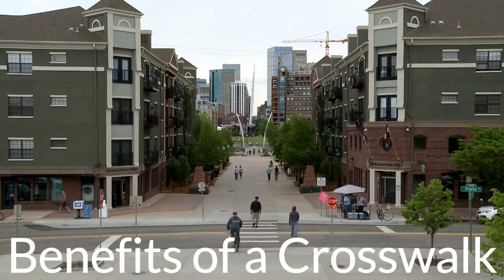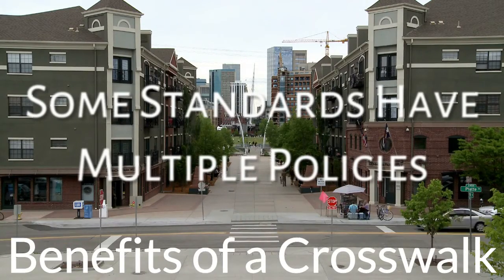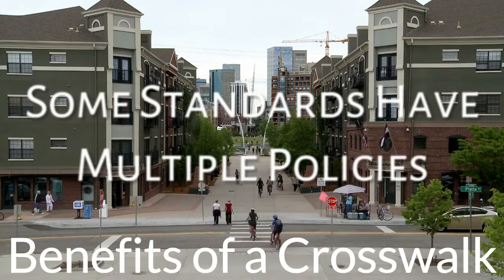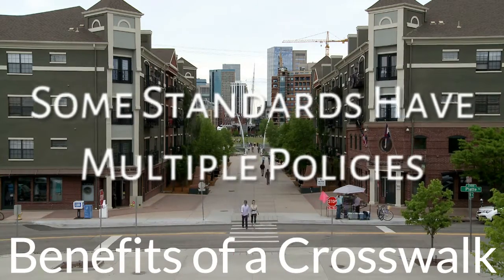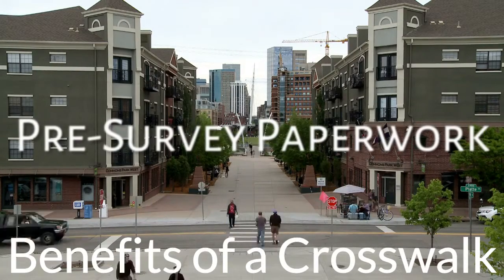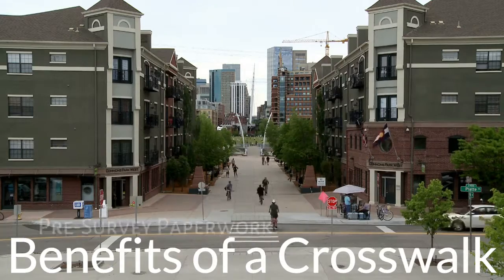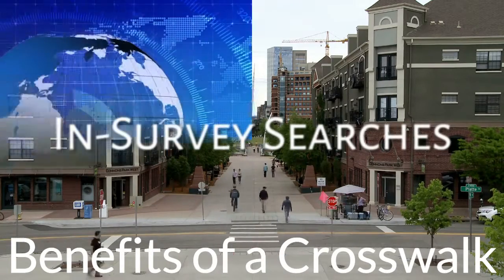So there are some standards that do have multiple policies. For instance, infection control is going to have a lot of policies that relate to one particular standard. So the crosswalk really, to me, it's very beneficial due to the pre-survey paperwork that has to be sent in to the accrediting bodies, and also during the survey itself to help them find something if they just cannot find it.